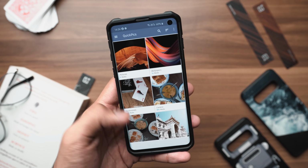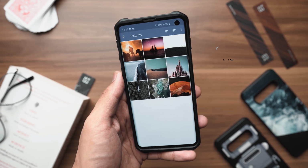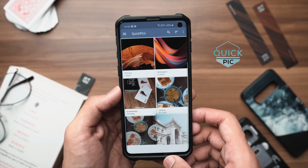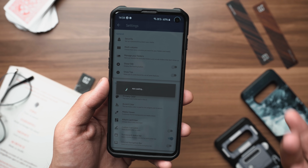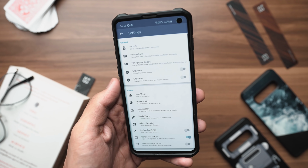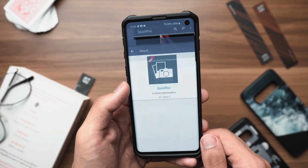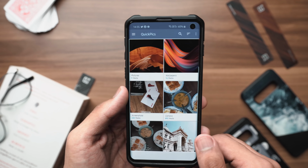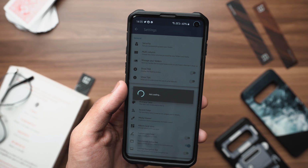And guys, last but definitely not the least, we have a gallery replacement application called QuickPic. Now, I had been using this application before it got updated and essentially purchased by Cheetah Mobile, the developer of the first two applications. And here's something to think about. When does an application stop you from doing something like going to the settings by putting forward a loading screen which says ads loading? What is that supposed to mean?